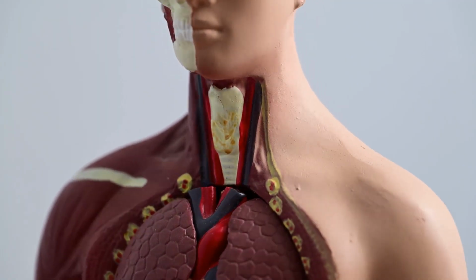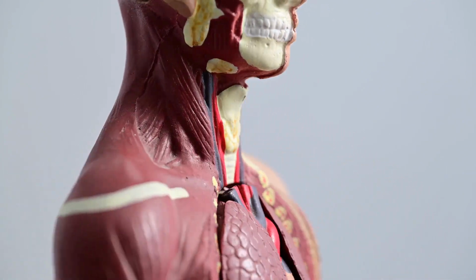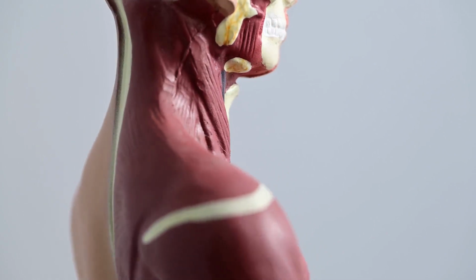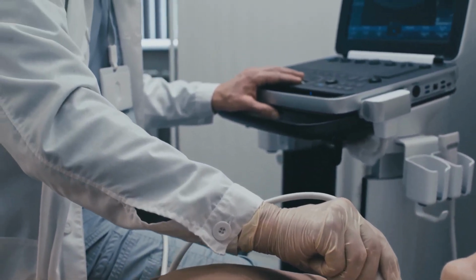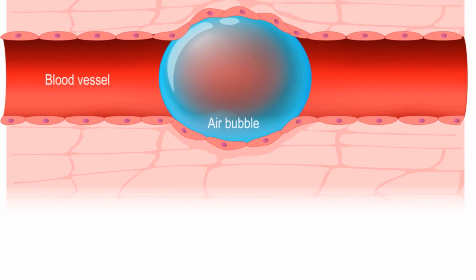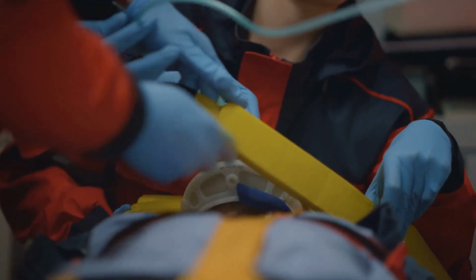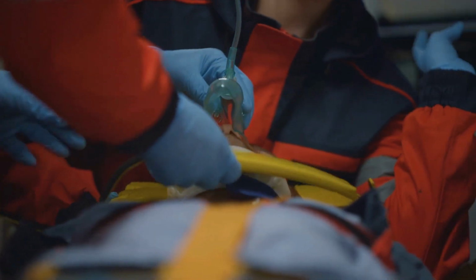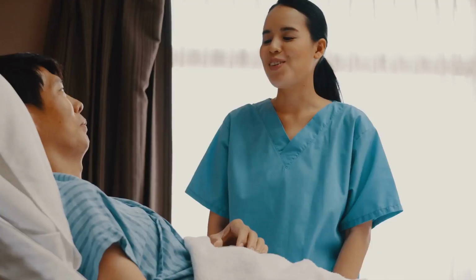Firstly, when the patient's head is tilted to the opposite side, it naturally extends the neck, which opens up the area where the internal jugular vein is located. This provides a clearer, more accessible site for the procedure, making it easier for healthcare professionals to accurately insert the central line. Secondly, this position also helps to reduce the risk of an air embolism. An air embolism is a potentially serious complication where air gets into the bloodstream and can block blood vessels. By having the patient lie flat and slightly tilting the head, we lower the central venous pressure, reducing the likelihood of air entering the vessel during the procedure.